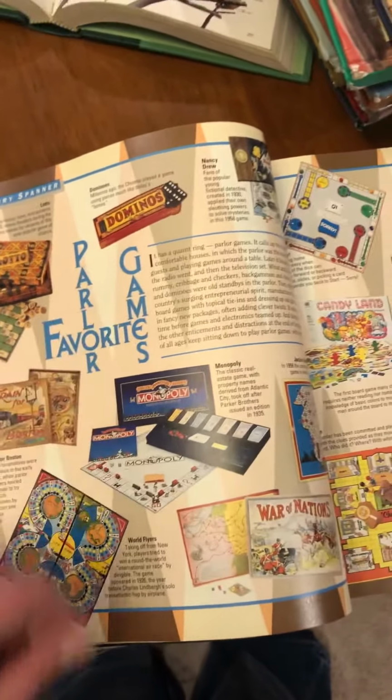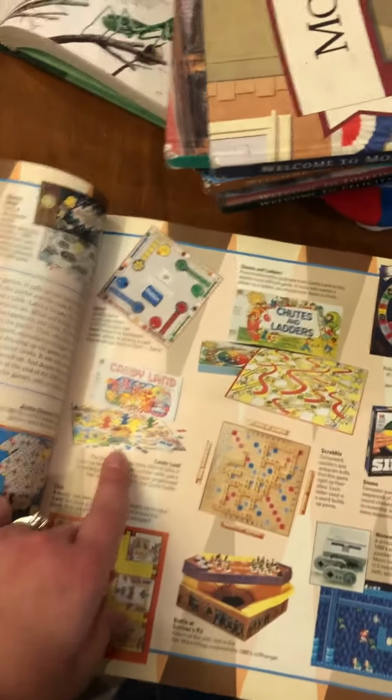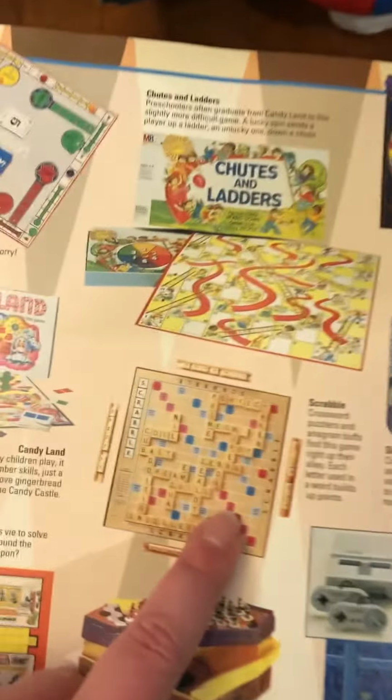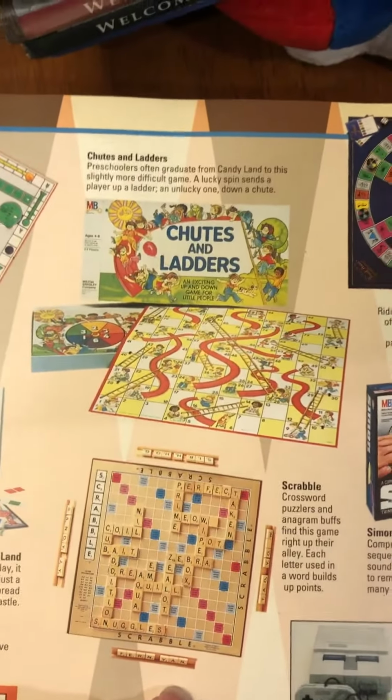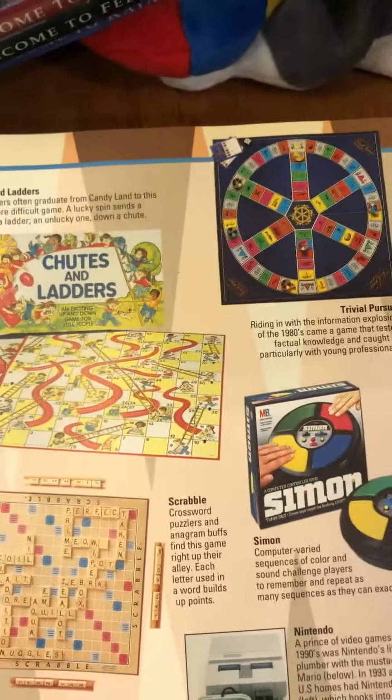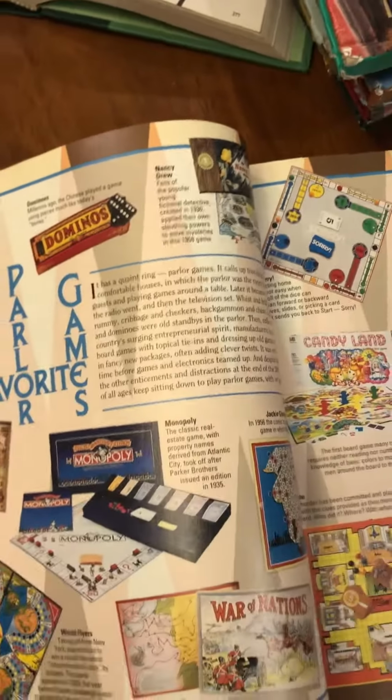Dominoes has been around for a long time. Monopoly has been around for a long time. Candyland has been around for a while. I played that as a little girl. There's Scrabble. You can spell words with Scrabble. And Chutes and Ladders. Really, really fun games they had back then.